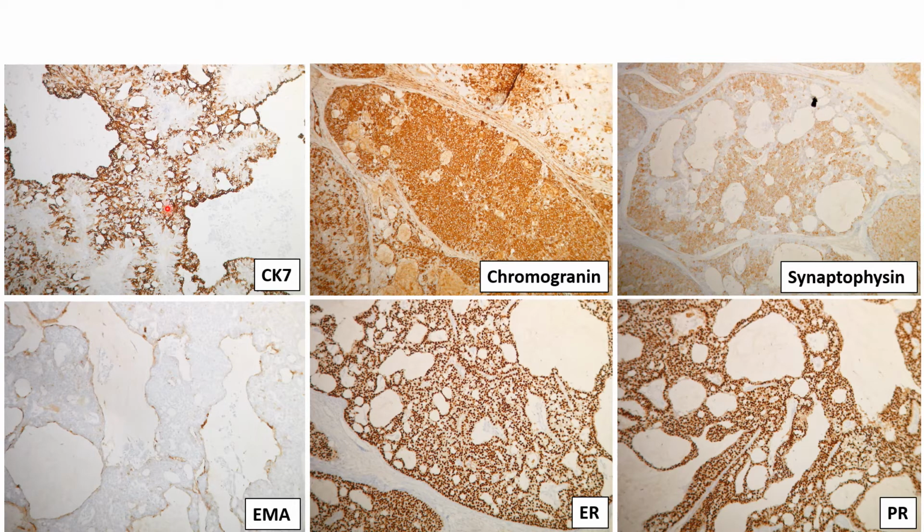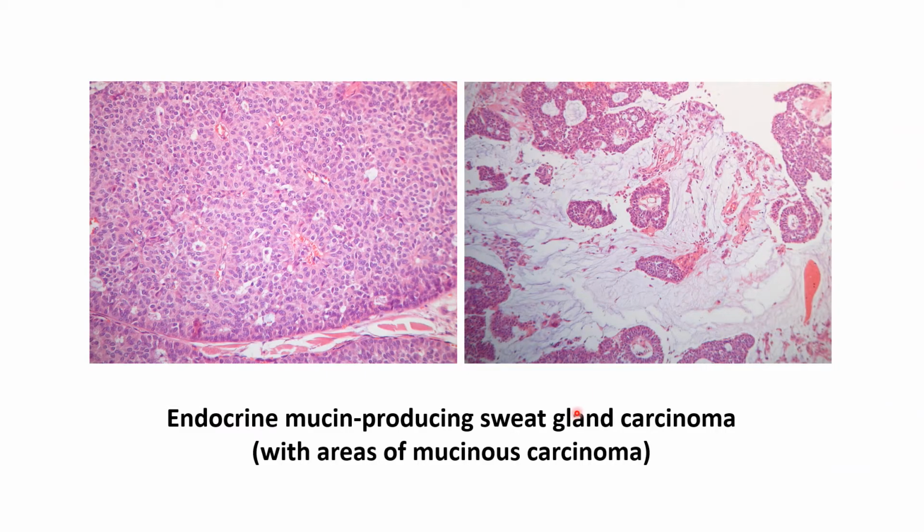Immunohistochemistry showed positivities for cytokeratin 7, for neuroendocrine markers like chromogranin and synaptophysin. EMA highlighted ductal structures, and the lesion was also positive for estrogen and progesterone receptors. So this is a typical example of an endocrine mucin-producing sweat gland carcinoma that had also areas of mucinous carcinoma, these areas with more mucin.